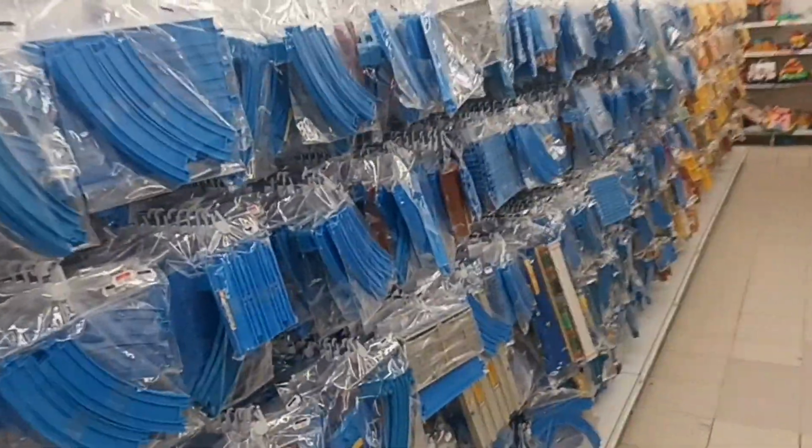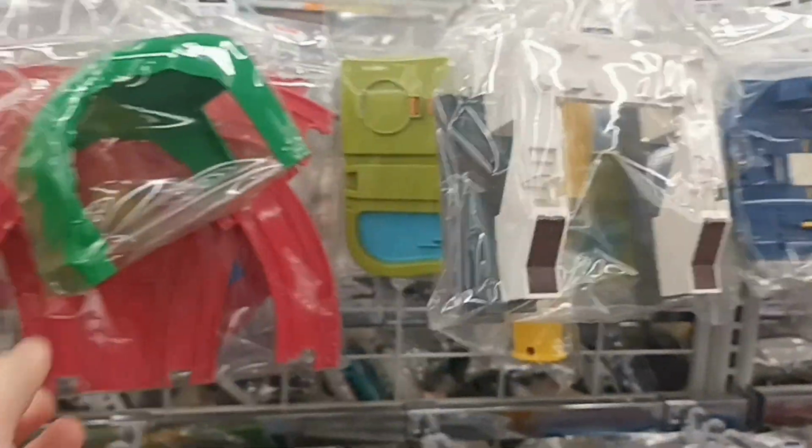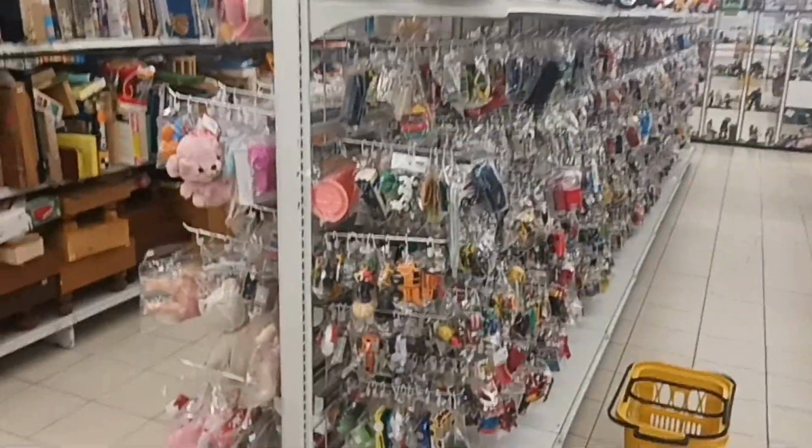Okay, this is railway tracks and accessories. If you are building a railway, elaborate set of railway tracks, you have tunnels, stations, a lot of it. Yeah, let me get my basket and we shall see the trains.